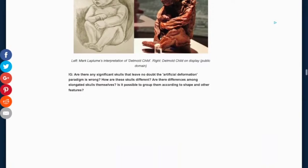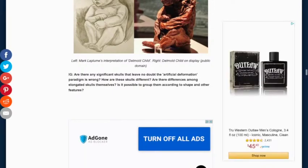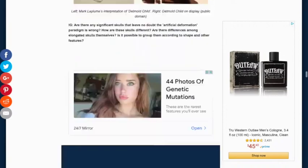And this is a question to Mark. Are there any significant skulls that leave no doubt the artificial deformation paradigm is wrong? How are these skulls different? Are there differences among elongated skulls themselves? Is it possible to group them according to shape and other features?